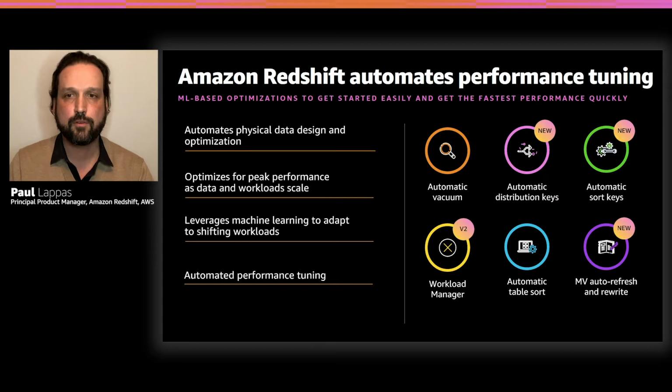Automatic table optimization selects the best sort keys and distribution keys to optimize performance for the cluster's workload. If Amazon Redshift determines that applying a key will improve performance, tables will be automatically altered without requiring any administrator intervention. In order to get even more value out of Redshift, we have improved the workload manager by leveraging machine learning to get more query throughput for your high priority workloads. This means that you can run more queries without adding additional nodes or cost to your cluster.